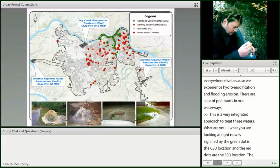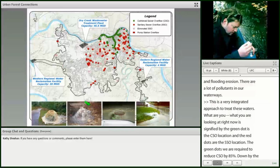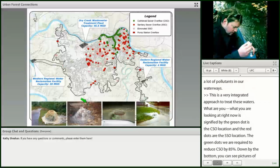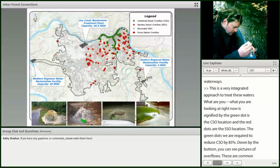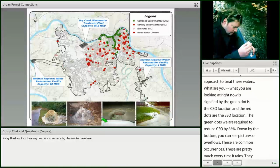And down at the bottom, you can see some pictures of overflows. These are very common occurrences. You see these pretty much every time it rains in northern Kentucky. So they're kind of gushing out of the manholes. And as I said before, this can be in the street, in someone's backyard, or in someone's basement. So this is a very serious issue that we're grappling with.